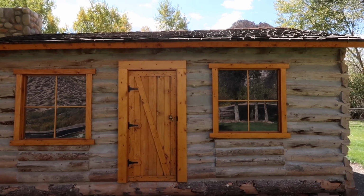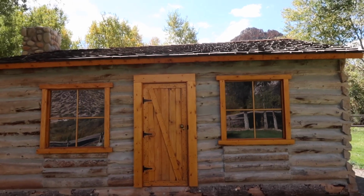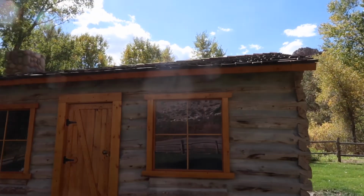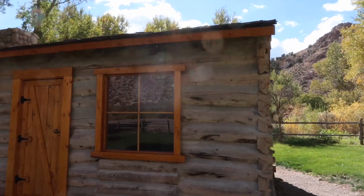When people say I live in a log cabin, I bet they're not thinking about this, because this construction is completely different than a modern day cabin, that's for sure.